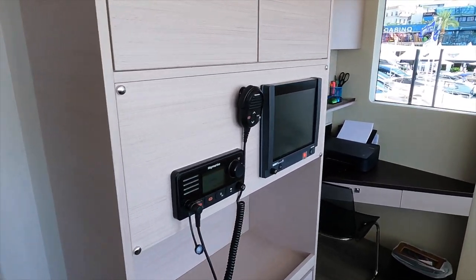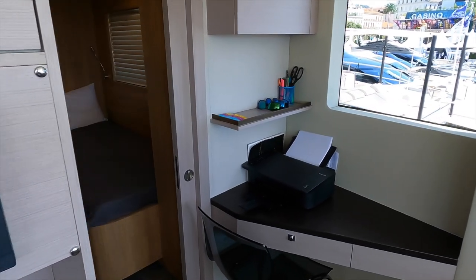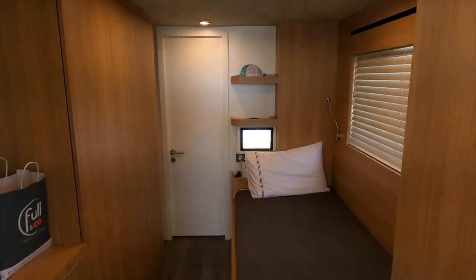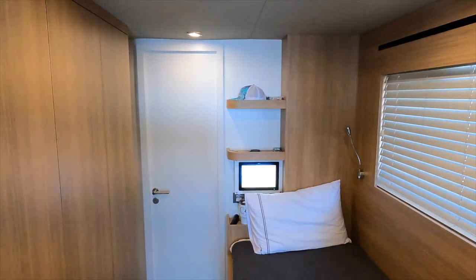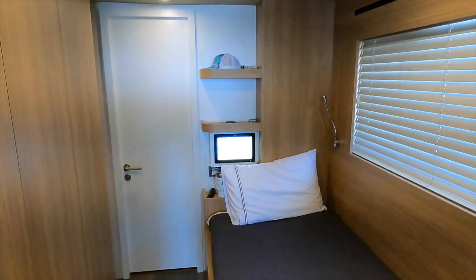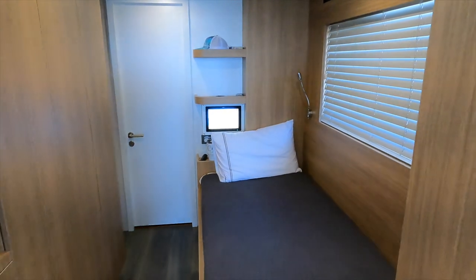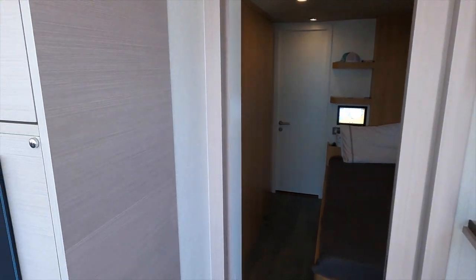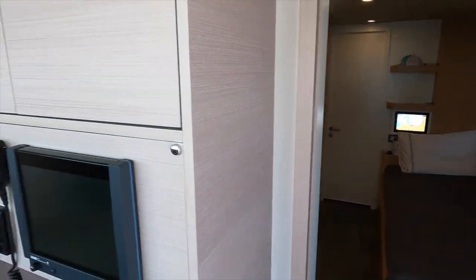As we head back over to the port side by the workstation is where we find the entrance into the captain's cabin. One of the good things about having the captain's cabin right next to the bridge is if there are any emergencies or if the captain's attendance is urgently required on the bridge, then he or she is literally just a few seconds away.